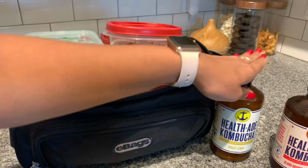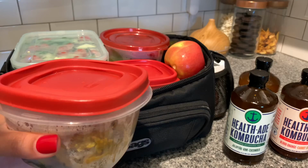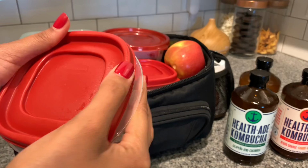But moving into the lunchbox itself, on the way to work, I generally eat either on the way to work or as soon as I park in the parking lot. So on the way to work today, I'm eating this shrimp. This is curry shrimp with just a little bit of zucchini and squash. I really eat very small portions on the way to work because I don't like to feel too full. But yeah, this is really a little snack. Usually I'll eat oatmeal in the morning on the way to work or some fruit or something.